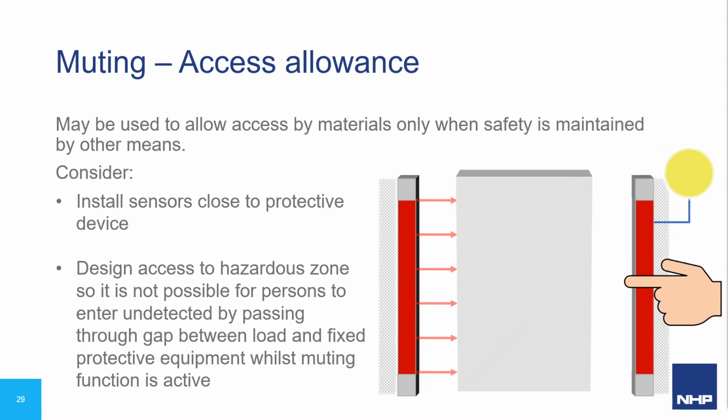We also need to ensure that whilst muting is active, there is no other way that someone could gain access to the hazardous area. The light curtains need to be positioned as close to the material as possible so as to prevent someone from moving through a gap between it and the light curtain or other guarding. If you recall, this was the same requirement for blanking, and that any gap remaining needs to be considered as an area of intrusion, so how far could you reach in, if at all, through that gap?